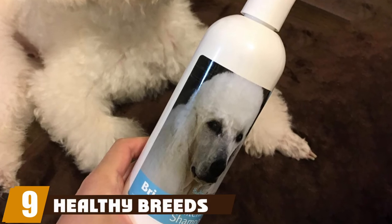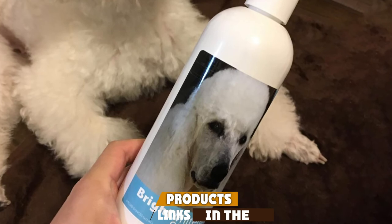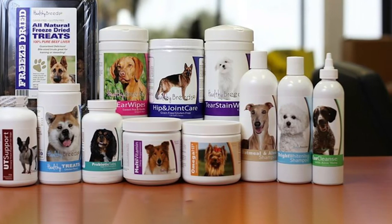Next at number 9 we have Healthy Breeze Bright. The Frenchie comes in a variety of coat colors, including white mixes. The trouble is when you have an active dog that loves mud bathing or getting down and dirty, those white patches can quickly look gray.